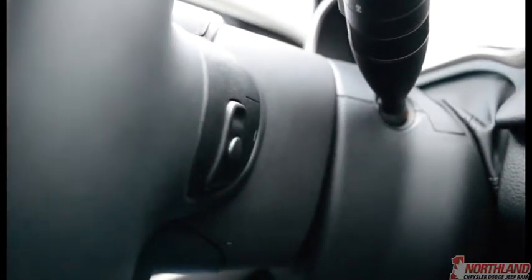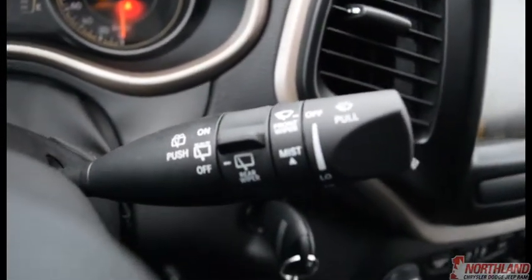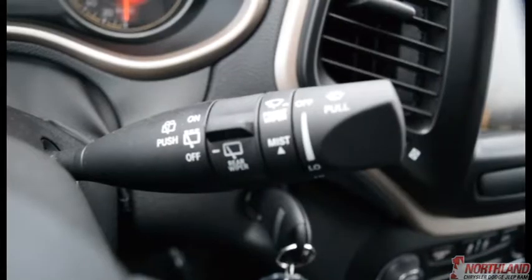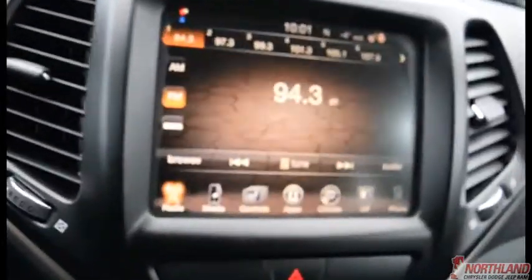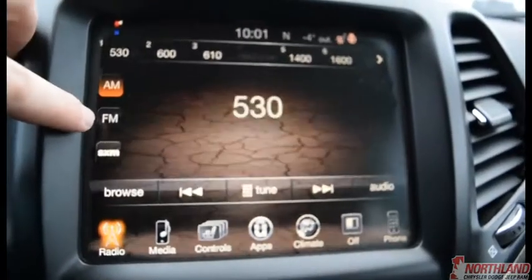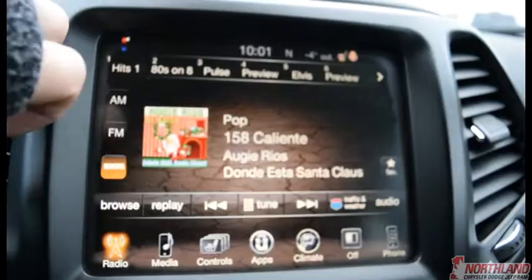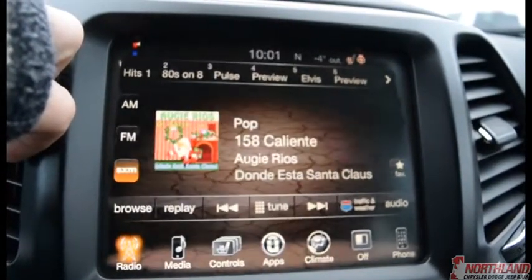There is an identical one on the other side that controls your channel. This guy right here is your windshield wipers, of course, and it does also have your rear windshield wiper on it. In the center here, you do have an 8.4-inch touchscreen display with Uconnect. So you got AM and FM, as well as Sirius XM, and it does come with a year of Sirius XM when you do purchase the vehicle.